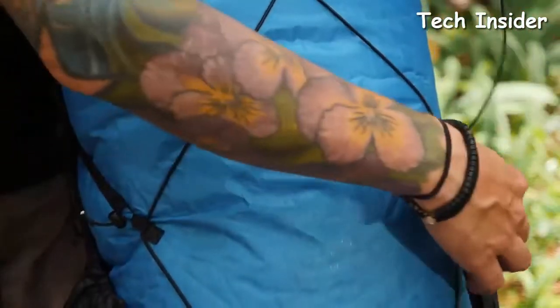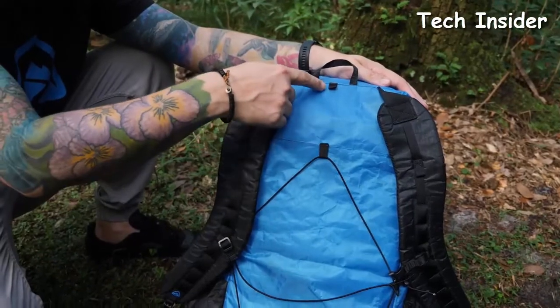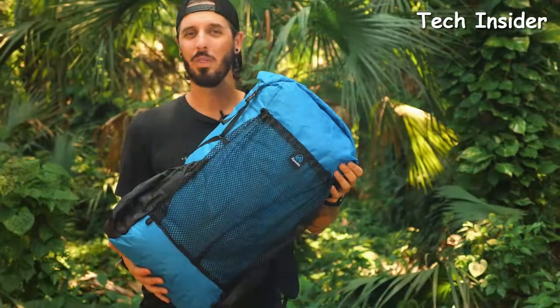Both the shock cord and sit pad can be removed if not desired. There are 2 loops available for adjusting the shock cord to fit a larger sit pad on the back. Well, that covers all the features.